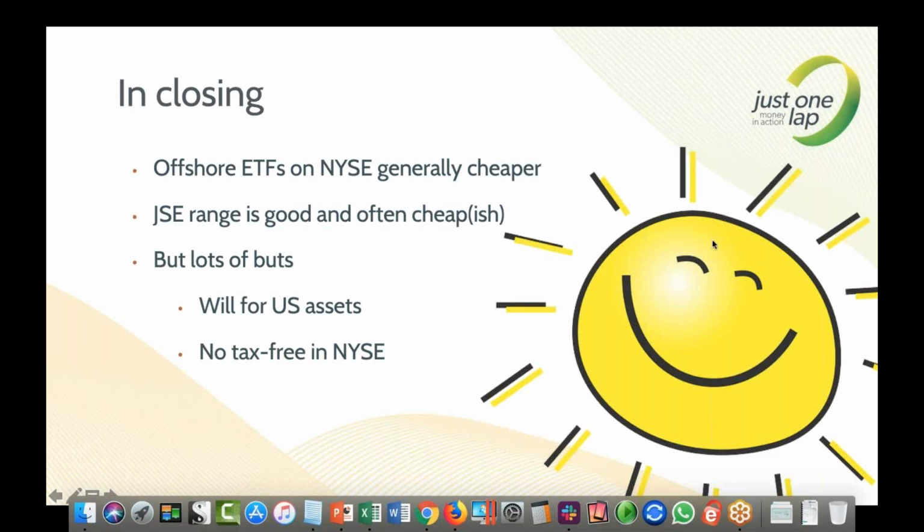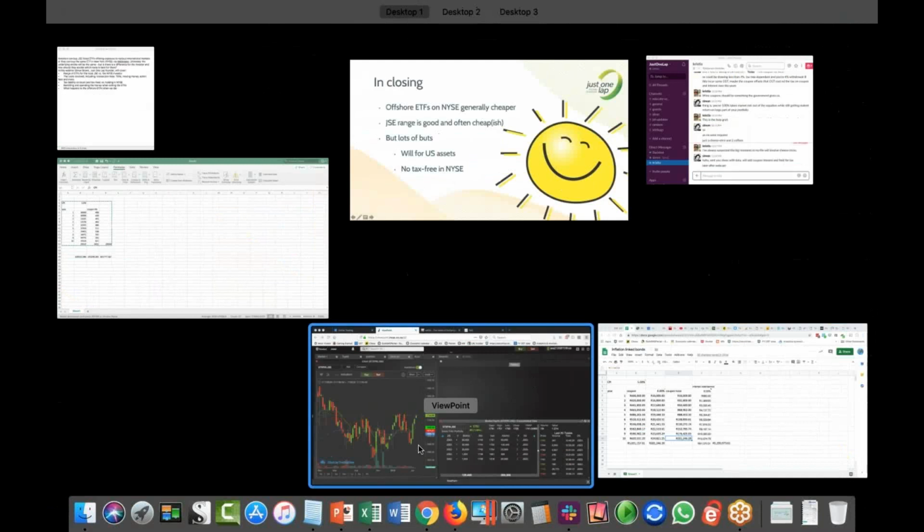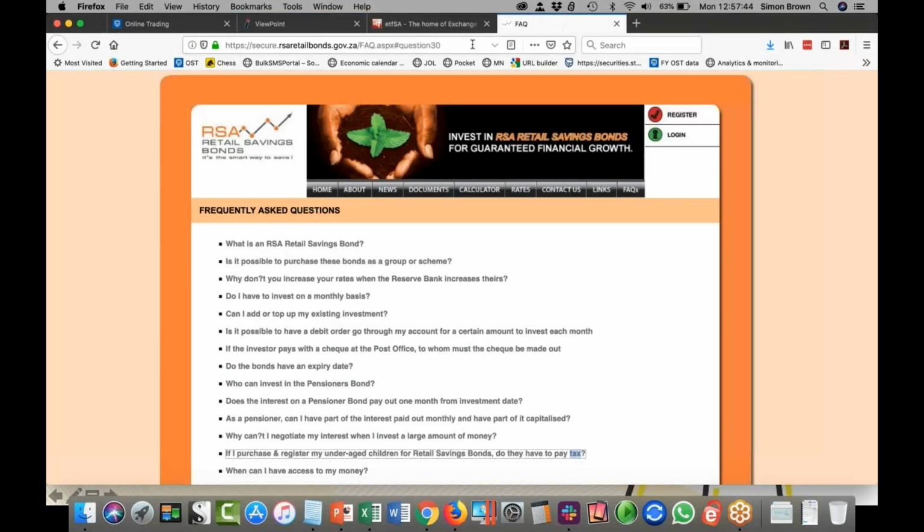Mike, at what value do you start paying estate duty in the US? I was hoping no one would ask me this because I truthfully have forgotten, and it is chunky. 350,000 US dollars, I think. It is chunky. Let's ask Google quick.